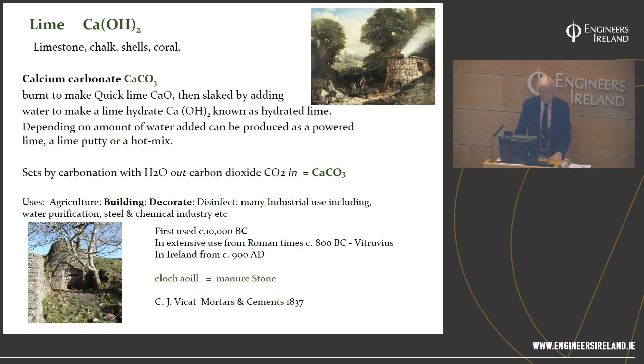Lime is calcium carbonate, CaCO3, and you burn it. This is very simple to make a quicklime, which is CaO, that's calcium and oxygen. Then you slake it by adding water to make it a lime hydrate, known as a hydrated lime. And depending on the amount of water added, it can be produced as a powder form, a lime putty, or a hot mix. And really, that's the basic simple chemistry of the thing.